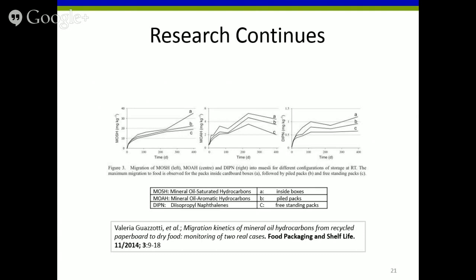I don't want to give you the idea that it's only UV inks that can cause contamination. Research continues into the release of components of packaging materials, including packaging inks, from those packages to the product on the inside. This is a study also from Italy, published late last year, of the migration of various mineral oil types and diisopropyl naphthalenes from the printed surface of paperboard cartons into, in these graphs, muesli, ready-to-eat cereal, and also there's a series of measurements done on the migration of these same components into pasta, both of which reflect additional market recall experiences in the European marketplace going back about 10 years.